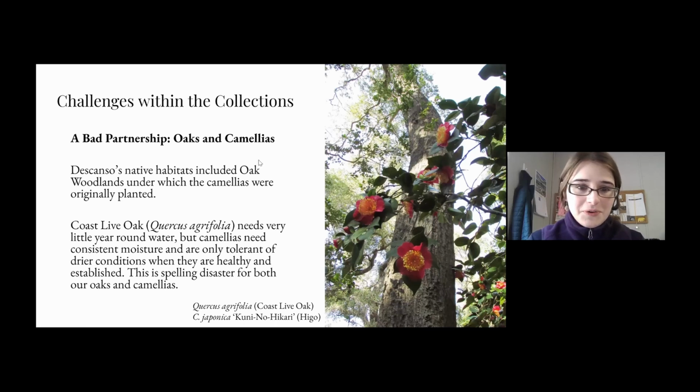Some of our challenges actually go way back into our history. Descanso Gardens' native habitats include oak woodlands and chaparral. And Manchester Boddy saw the woodlands as an opportunity for a new camellia plantation because the oak canopy could provide this protective cover.